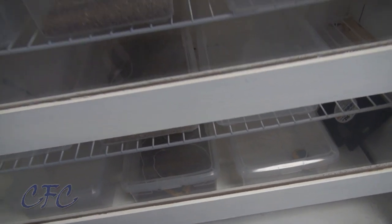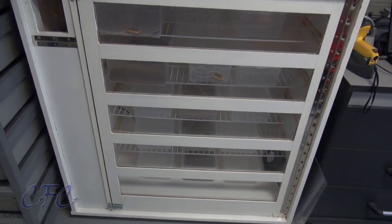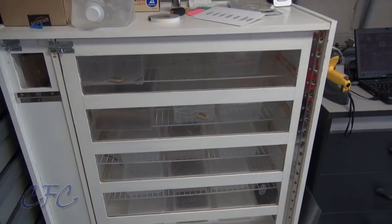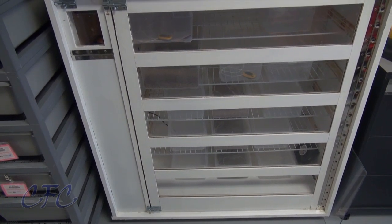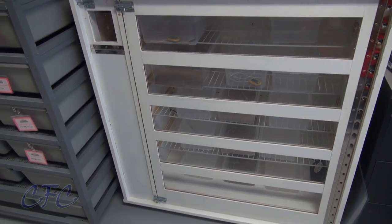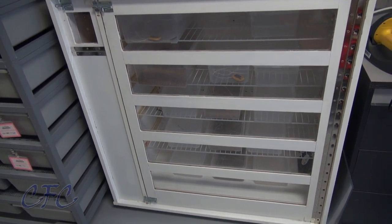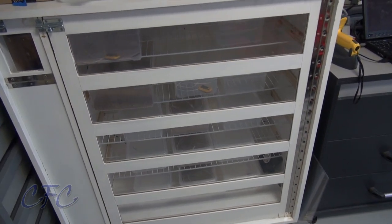So most of the space I think will be usable. I could probably have 20 clutches in here without worrying about the temperatures. Definitely going to keep it running to make sure, but it looks like it's going to be usable for next season. I'll probably try to make something a little bit better for the 2014 season. But for now, I think this is going to work.